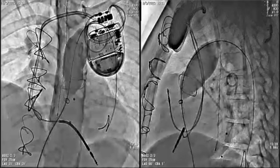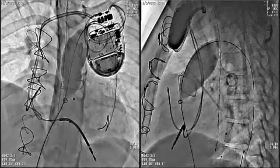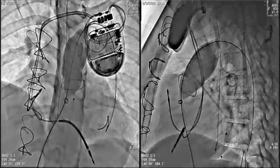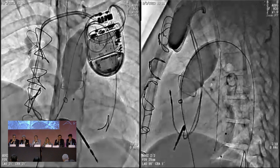Great case, Ziyad, as always. The first question is, in this kind of case where they have a pre-implanted bioprosthesis valve, it's a 27, that balloon is just to make measurements, or maybe you can enlarge the annulus a little bit just to make sure, because the valve cannot be broken. So is this just to measure, or maybe just to enlarge the annulus a little bit?